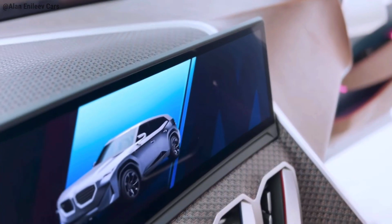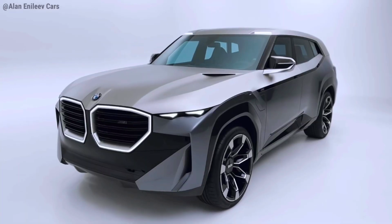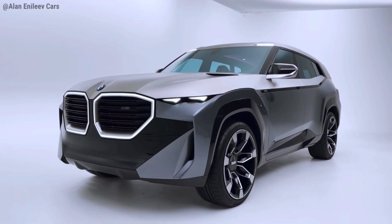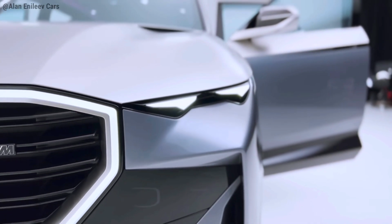In terms of how the production model will look, the interior will look like it rolled out of the production line already, but I do have some thoughts I want to share about that, and we'll be doing that in about 30 seconds. But I think it'll just have the same overall exterior proportions, but a little bit less of those sharp angles around the car.